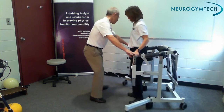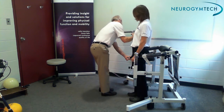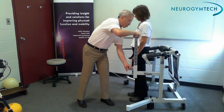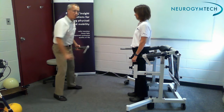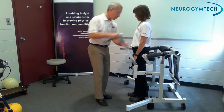Okay, I'm going to put the machine back to its neutral position. And by the way, you can take these right out if you want to. So if you're really comfortable with a patient, you can take them out. And then you could do throwing a ball back and forth so she has less things around her to get in the way.